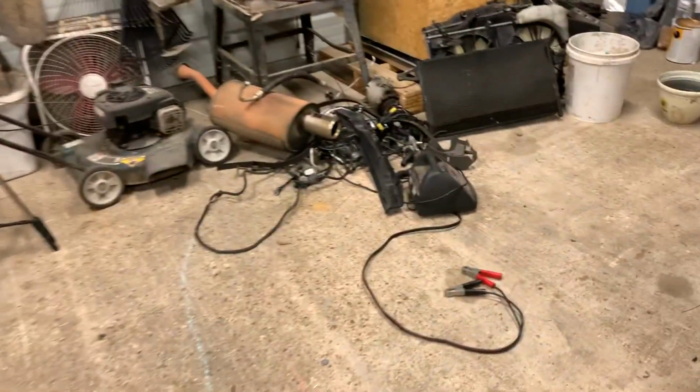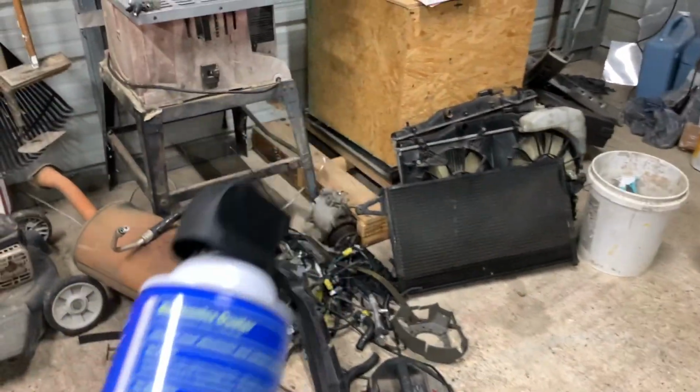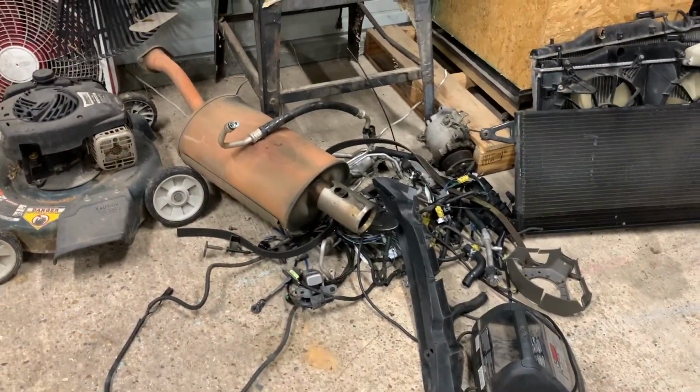The rest of these parts that we got out, all of the condensers, wires, exhaust, AC compressors, all that, let's throw that in the garbage can. We'll empty this back out and we'll throw all the rest of that in there and just see how much we took off in the last episode.